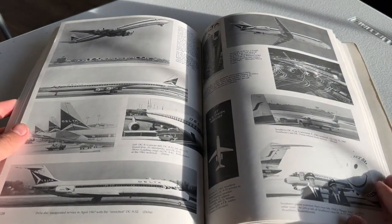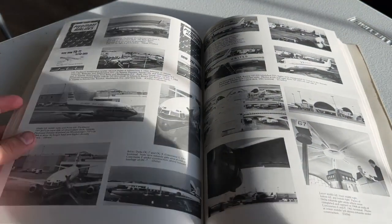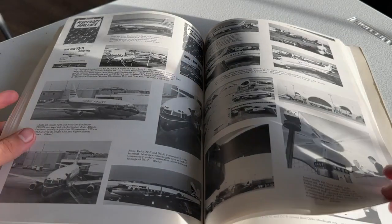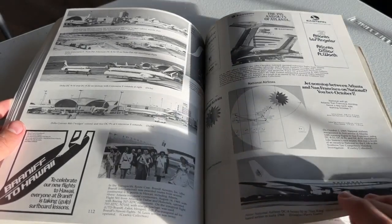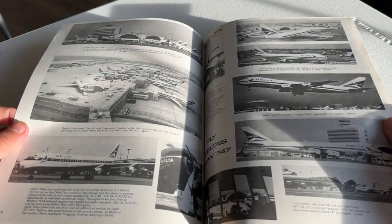Delta DC-8s everywhere. DC-9s really getting in on the fun. That smile's pretty cool. Then we have a really good shot here with Piedmont and some other various carriers in there as well, and various aircraft types. Here's a really cool shot here. You can see the sun blasting through in the black and white. That's quite nice. There we go. More great information.